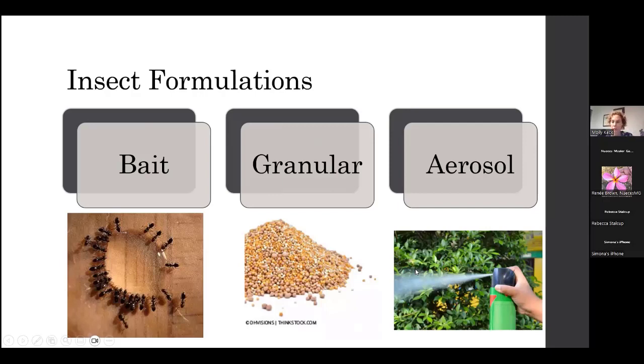And then the other two types are aerosols, which are very, very small particles that come out. And that's usually what we use for mosquito control because it gives a good mist and a good application. And then granular pesticides are like a little ball of pesticide that you apply to the soil, and then you generally water it in or let it get rained in, and it binds to the soil and holds really tight to it. So it's generally in the first 2 inches of the soil, making a barrier of anything that's going to crawl through.